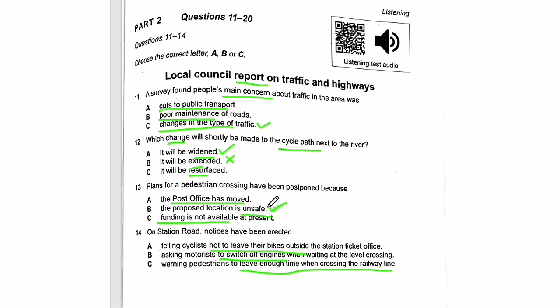On Station Road, near the station and level crossing, drivers can face quite long waits if the level crossing's closed, and we've now got signs up requesting them not to leave their engines running at that time. This means pedestrians waiting on the pavement to cross the railway line don't have to breathe in car fumes. We've had some problems with cyclists leaving their bikes chained to the railings outside the ticket office, but the station has agreed to provide bike racks there.